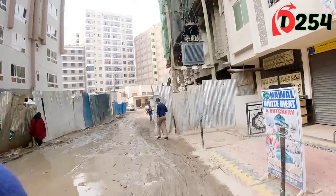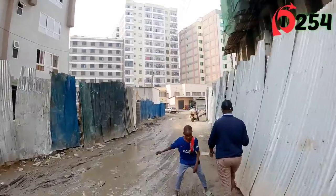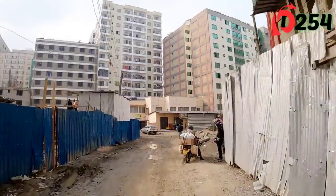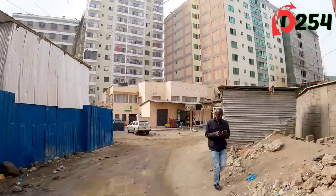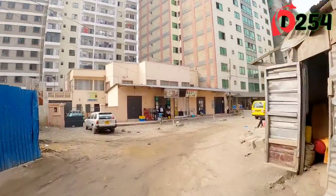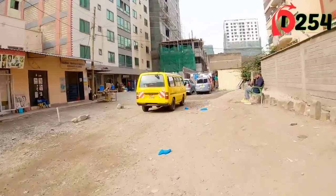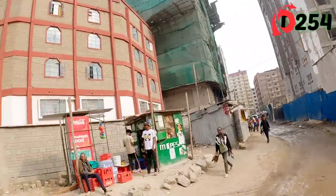So that's the reason why it cannot be constructed at the same time. That's why the roads are still this way. You see everywhere they are constructing. So Eastleigh is gonna change in 5 years to come. Eastleigh will be totally changed. So you have to turn. There's no through way. Okay, so we go back to the road.